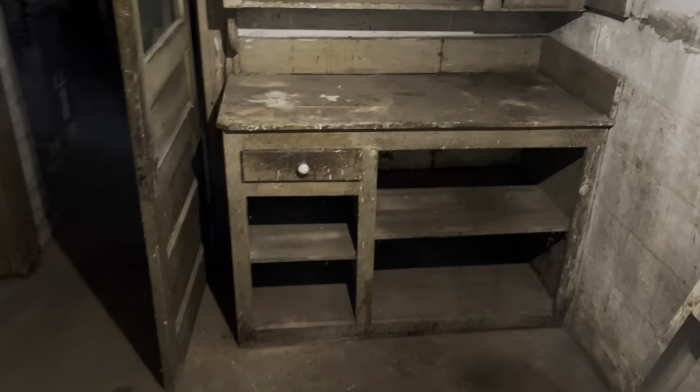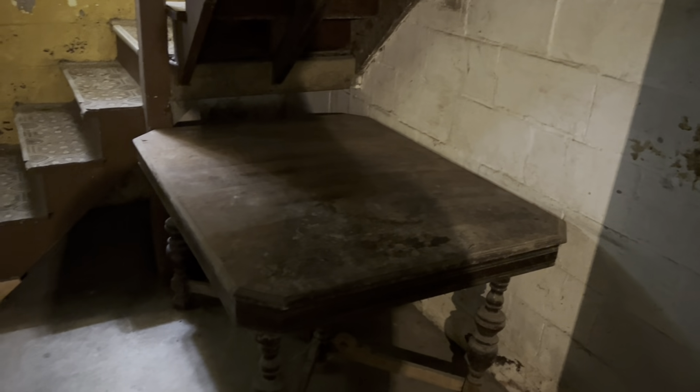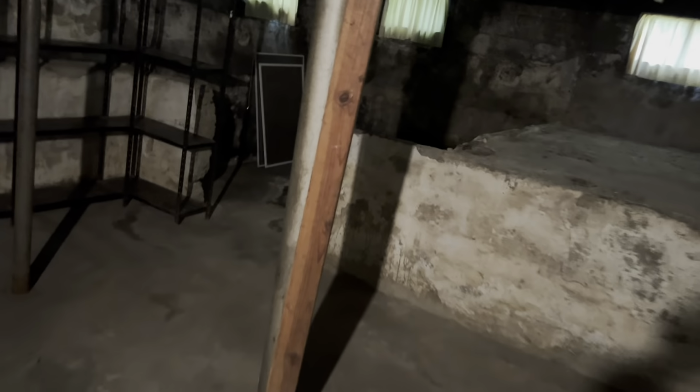Here's my dad's workbench. Had a vise on the end. My mom had all kinds of cleaning supplies right there. My dad had all kinds of weightlifting equipment in here. He used them often, and he got pretty big and strong.